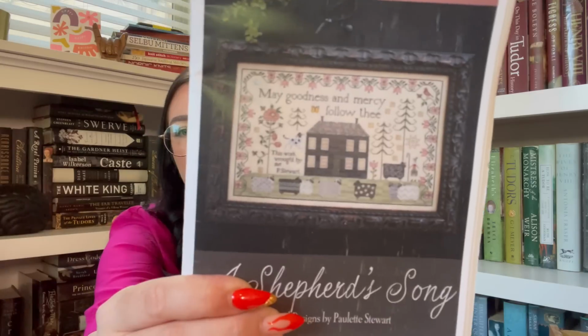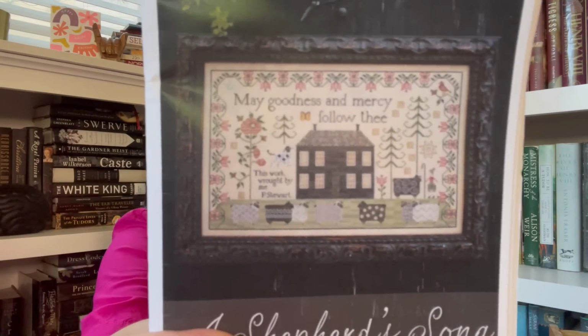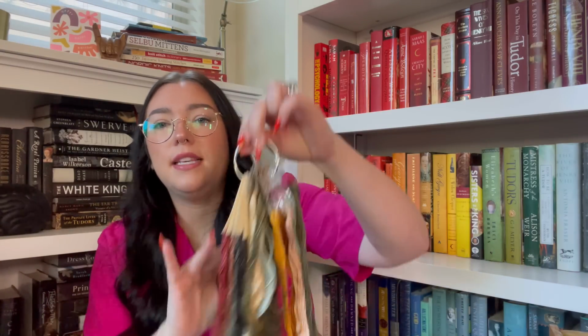This is Shepherd's Song. It's a really tiny project photo. So I love this one. This was actually my birthday start, so April 28th of this year is when I started it. I'm using all the called for flosses, and I'm stitching it 1/2 on a 32 count Nessie by Picture This Plus.